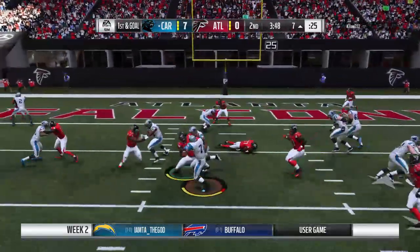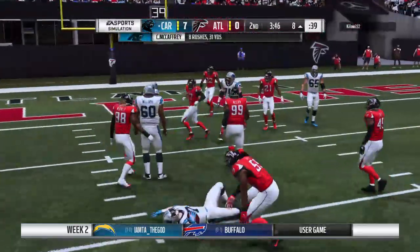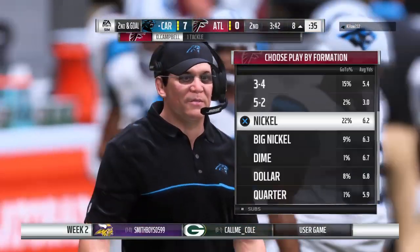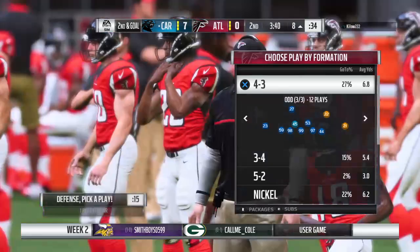They'll try to run with McCaffrey. And this is going to result in losing yardage. They're driven back to the 8-yard line. It's a loss of a yard there, and now 2nd down.